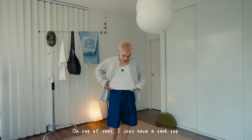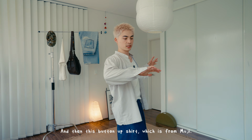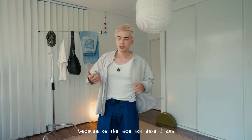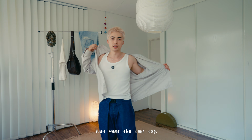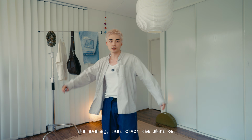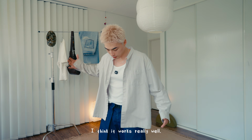On top of that, I just have a tank top. I think this is from Uniqlo or Muji, can't really remember. And then this button-up shirt, which is from Muji. I've started to really enjoy this shirt recently because on the nice hot days, I can just wear the tank top, and when it gets a little cooler in the evening, just chuck the shirt on. It's a little bit nicer. I like this combo. I think it works really well.